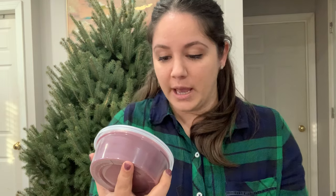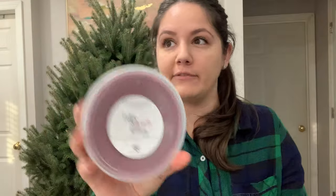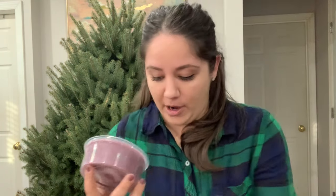Next is Tiff's Favorite Bakery: blackberry jam, vanilla shortbread cookies, brown sugar, and waffle cone. Have I ever tried her blackberry? I don't think I have. So I was excited to try this one. I know a lot of people who love bakery really enjoy this one. Oh, wow. Her blackberry is so juicy and pretty. I'm definitely getting brown sugar and blackberry first.